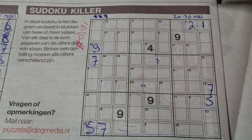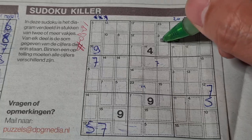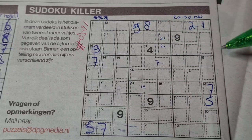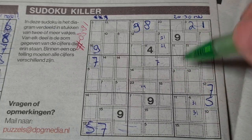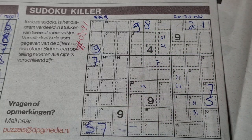Okay, my next strategy is to look for boxes with only one combination. Here we have a box of 3, only one combination, 2 plus 1. Here, the box of 17, only one combination, 9 plus 8. Oh, we have a 9 in this column, so no 9 there. 9 should be here, and 8 goes here. Let me see. The box of 4, only one combination, 3 plus 1. The box of 3, only one combination, 2 plus 1. That's all, yeah. My next strategy is to look for boxes with two combinations. Let me see.